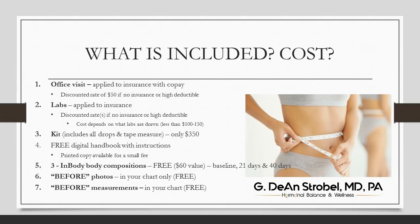We're also going to take before photos. These are everybody's favorite thing, photos and measurements. These are not going to be publicized. They are not going to be shown to anyone else. They are going to be put in your chart, and they're done digitally, and those are free also. And then at the end, we will be able to give you side-by-side comparisons as well. We are also going to do measurements at the beginning and again at the end.